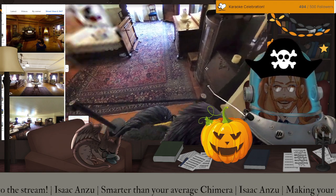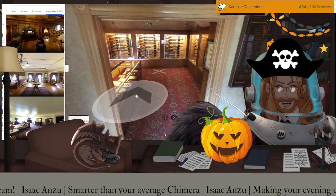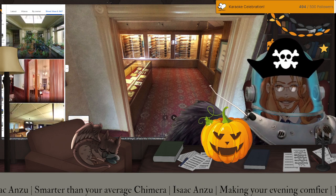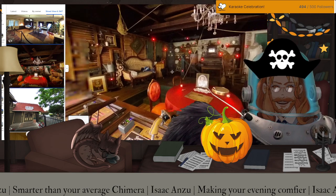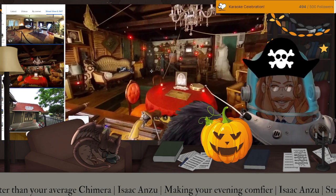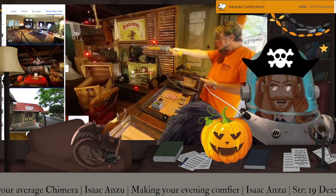Oh yeah, them's some rifles. Them's some rifles, for sure. Ooh, now here's a cool looking room. Look at this. Oh, it's a shooting gallery. A room designed to look cool. Get it, orange shirt guy.